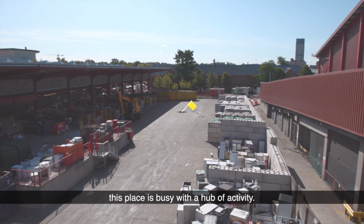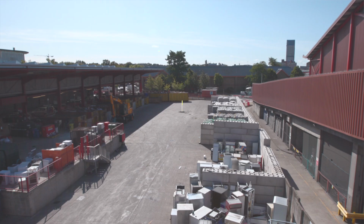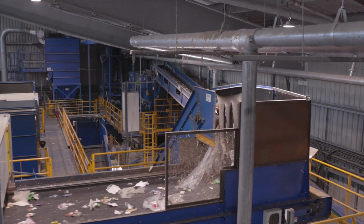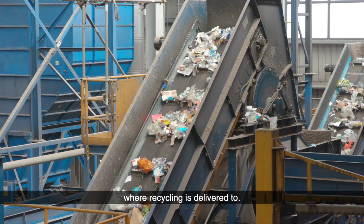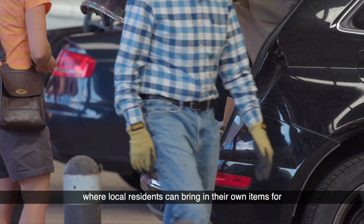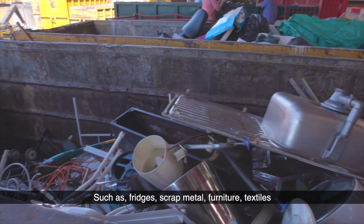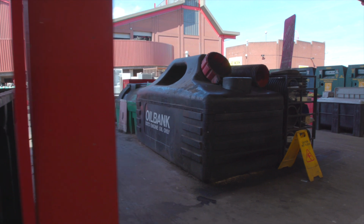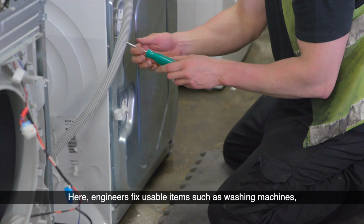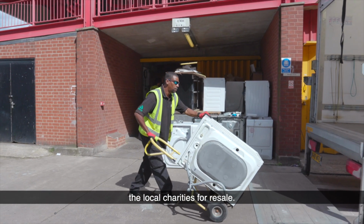As you can imagine, this place is a busy hub of activity. There's a waste transfer station where waste is delivered to. There's a materials recycling facility where recycling is delivered to. There's a household waste and recycling centre where local residents can bring in their own items for reuse, recycling or disposal, such as fridges, scrap metal, furniture, textiles, garden waste and engine oil. There's even an on-site refurbishment operation called the Rework Project. Here, engineers fix useful items such as washing machines, fridges and microwaves and pass them on to local charities for resale.